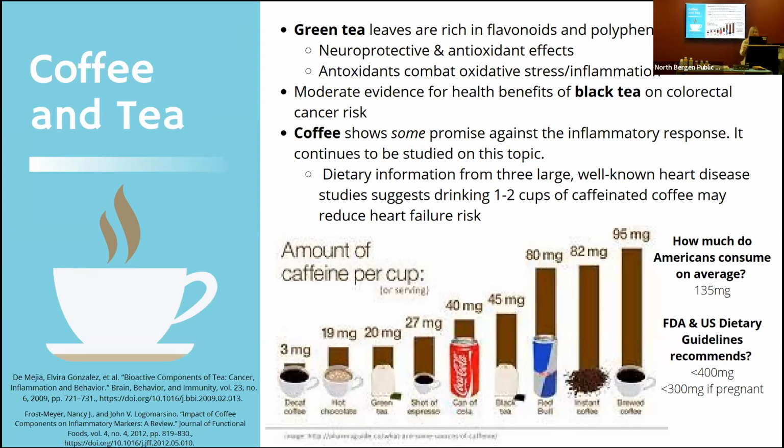I have a little infographic for how much caffeine is actually in your beverages. Typically teas tend to be a little bit less, so around 45 milligrams, sometimes up to 60. And then our coffee is anywhere from like 80, 90. It's actually higher if it's brewed and less if it's instant.